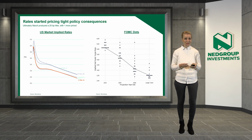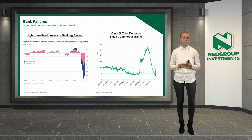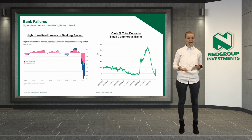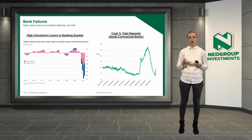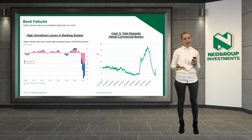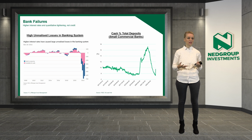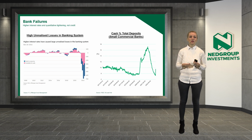year. So let's just spend a bit of time talking about these bank failures, what it means, why it happened. And a lot of parallels were drawn to 2008, which is not correct. This is not a credit crisis. This is not off the back of banks holding assets of poor credit quality. The risk here was off the back of duration and liquidity.